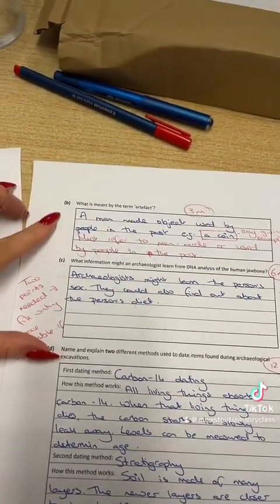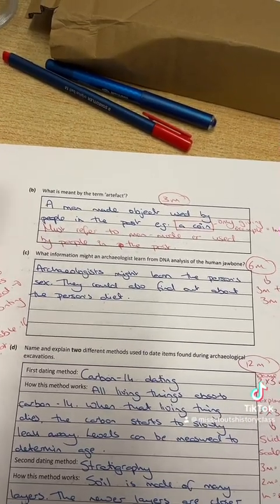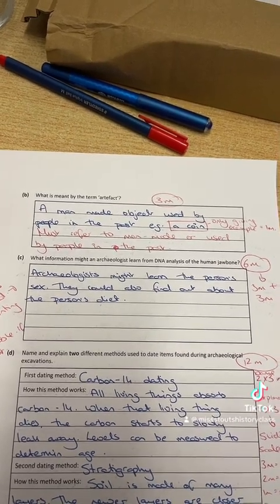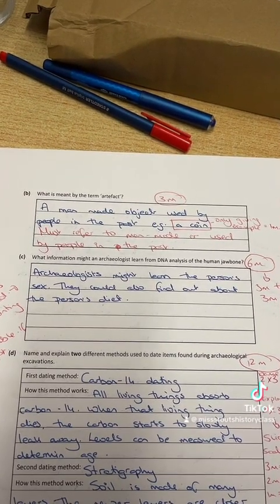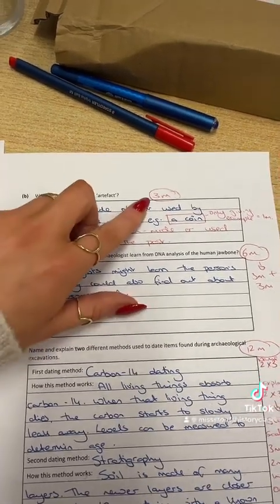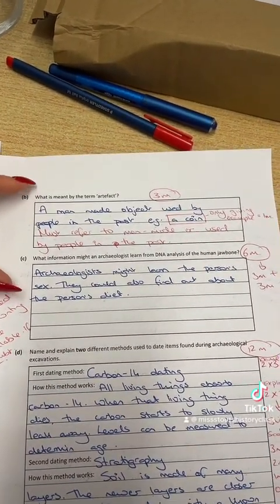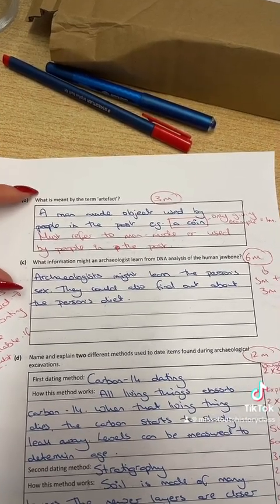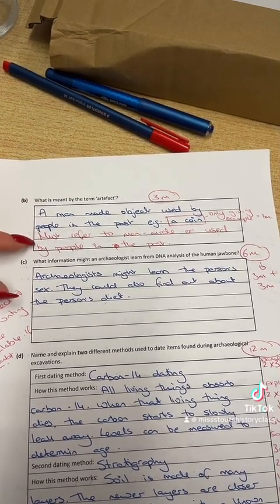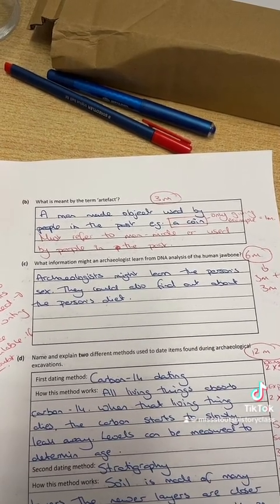Okay, so our next question, question B, says what is meant by the term artifact? And there was 3 marks going for this. And this is a question you had to apply information that you learnt in class too, okay? So you needed to say something like, an artifact is a man-made object used by people in the past, for example, a coin. If you only gave an example, so if you only said, a coin, you only got 1 out of the 3 marks, all right? So it's really important that you answer the question that's been asked, and you've been asked to define artifact and not just give an example of it, okay? And again, to receive your 3 marks, you must refer to it being a man-made object or an object that was used by people in the past.